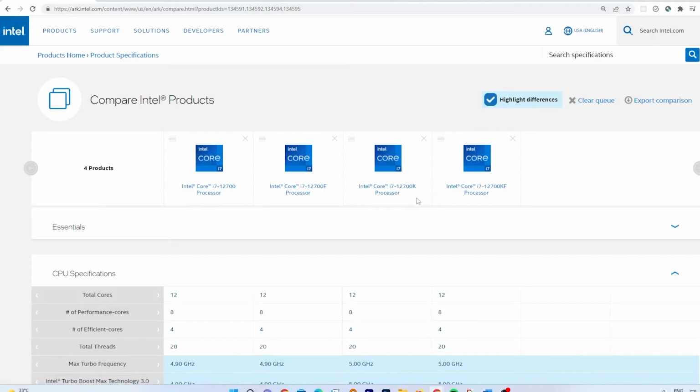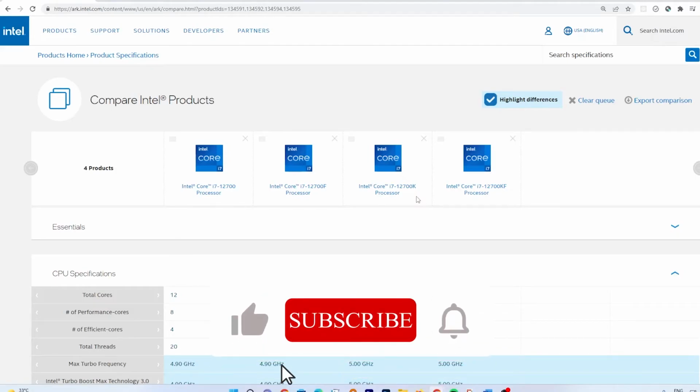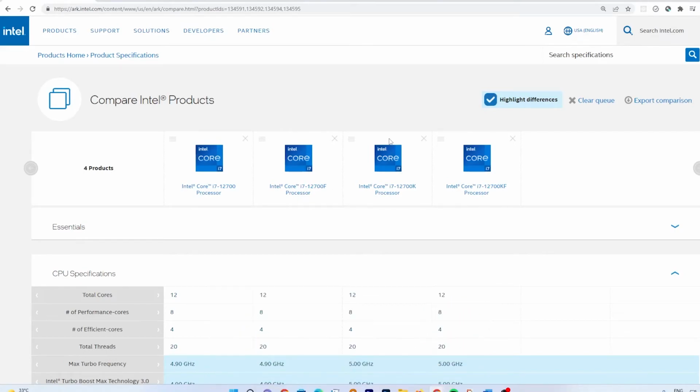Now let's talk about the third processor. Buy Core i7-12700K if you are an advanced or power user and want to tweak or overclock your PC. That will give you extra performance over the 12700. But one thing you need to keep in mind is that this processor won't come with a stock fan, and I would recommend you buy some heavy liquid cooler because of the high heat produced by this 12th generation of processor. And if you are looking to save some money, then you can go with the F variant, which is again the without-graphics variant of the same 12700K.